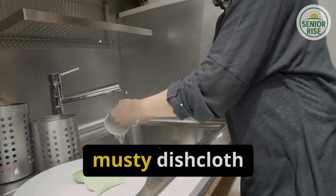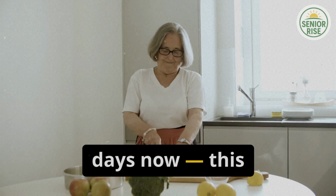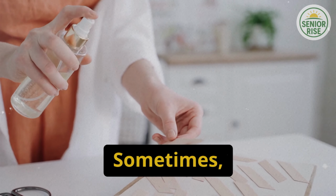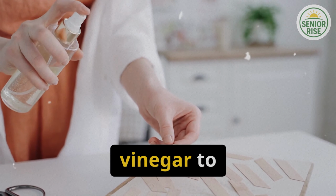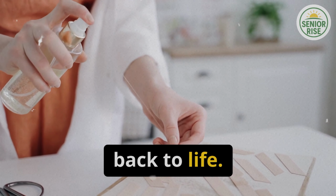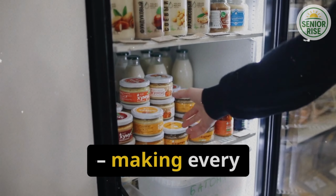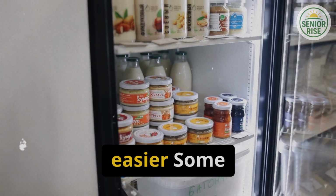If you've been using a musty dishcloth for a few days now, this might be its chance to start over. Sometimes all it takes is a little vinegar to bring things back to life. 4. Deodorizing the fridge. Making every open feel easier.